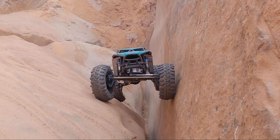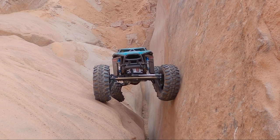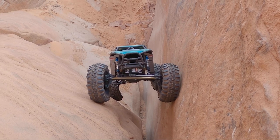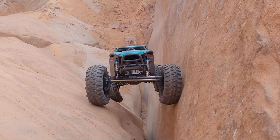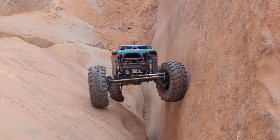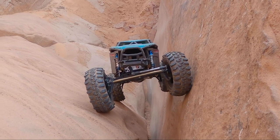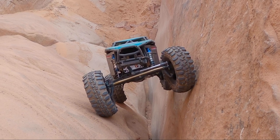And notice that I'm not making big corrections on the steering, just a little bit here and there to try and get those tires exactly where I wanted. And then I'm moving very slow. So I'm just crawling along, so that way if the truck starts to get upset, I have time to recover and it doesn't just automatically flip over on me.